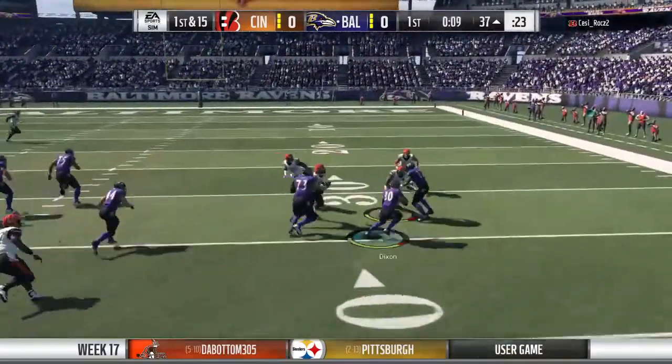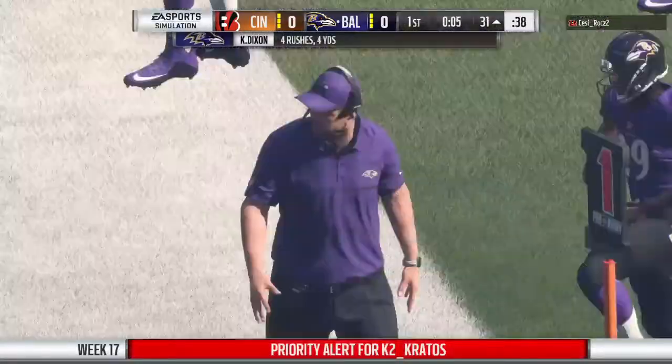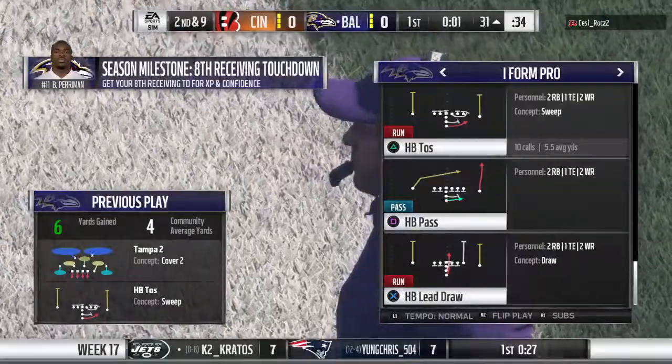On the toss play, this is Dixon. And he's going to fight his way forward here for a modest gain. 6 yards on the pickup, and that'll make it a second down.